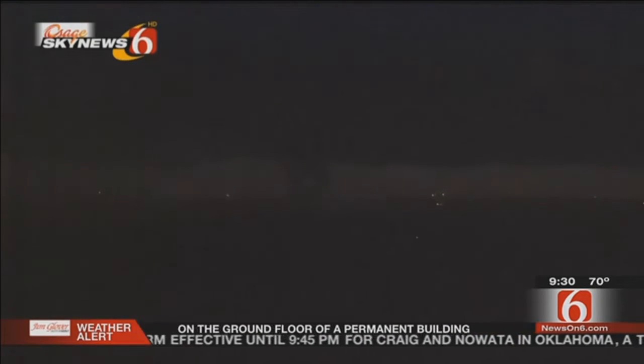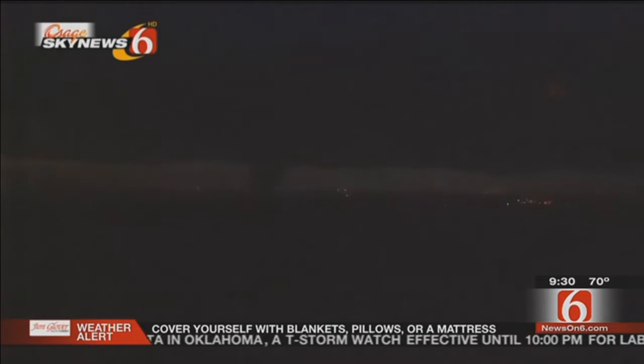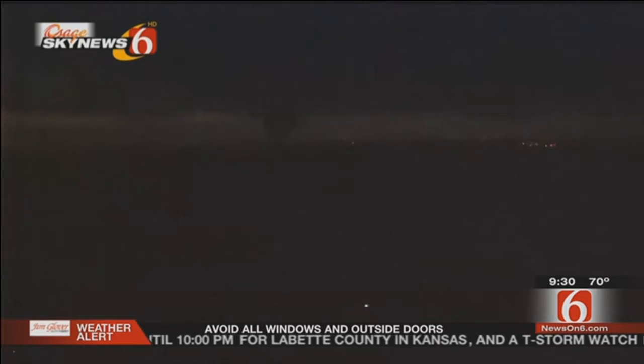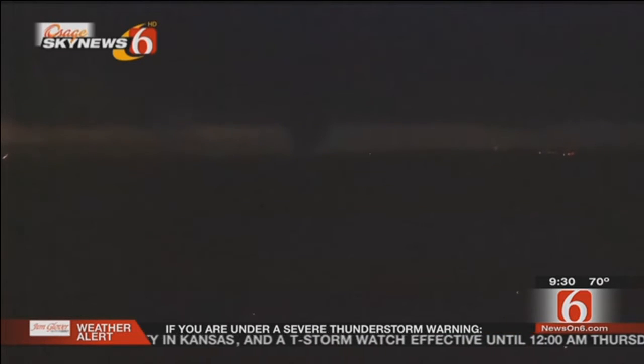You can't see anything except when there's a flash of lightning or something like that. Osage Sky News 6 HD pilot Will Kavanaugh was on the set earlier telling us about watching this storm, and as it wound into some residential areas, you see those power flashes, and that's a telltale sign. But once nightfall comes, that is when the danger really increases.